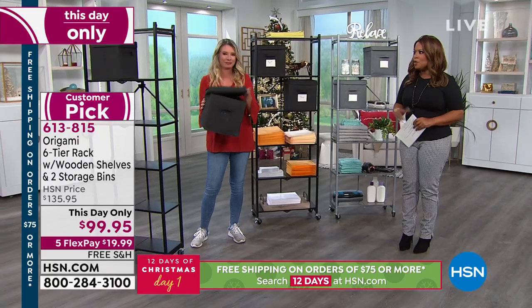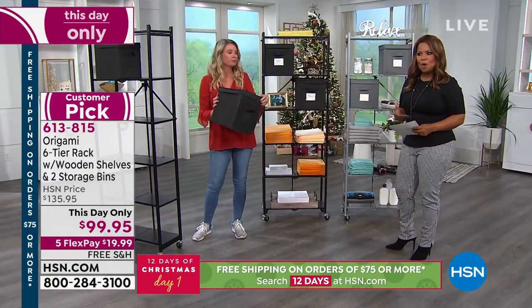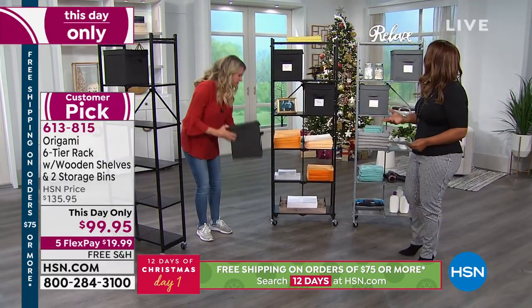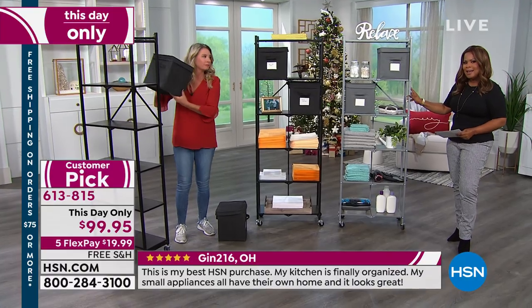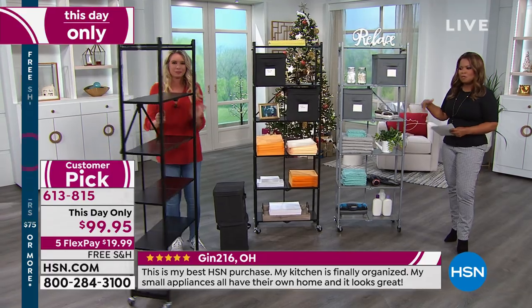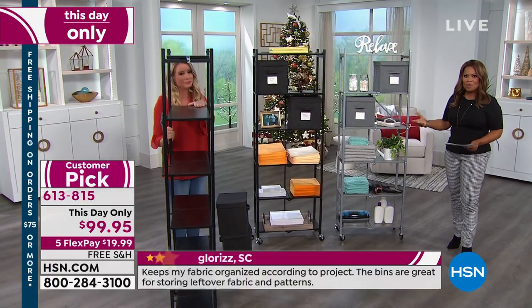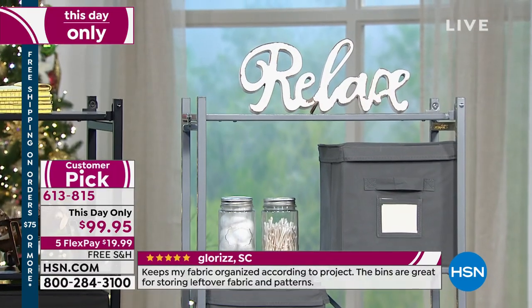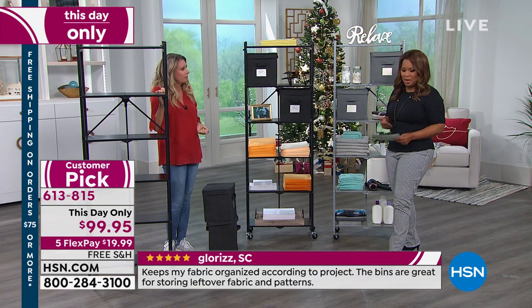So if you've been eyeing this anyway, or even if you had no plans on buying this, but you're just watching HSN and you're looking at this and you're thinking, you know what, that's really a good size. I love that no tools, I love how pretty this is for my books, for my home office, for my shoes, for my handbags, then buy it. Call us, let us send it out to you. The price on this is an incredible value. And once you read the reviews, you certainly are going to be convinced.